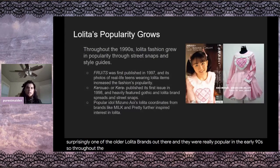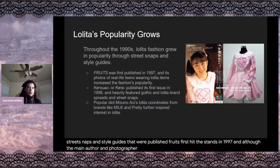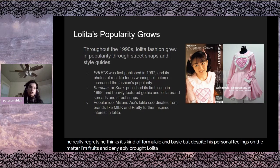And so throughout the 90s, Lolita's popularity continued to grow as a result of various street snaps and style guides that were published. FRUiTS first hit the stands in 1997, and although the main author and photographer of FRUiTS notoriously hated Lolita fashion, he thought it was too brand and trend driven and that Lolitas were not original at all. And he has repeatedly groused that he really regrets popularizing Lolita fashion because he thinks it's kind of formulaic and basic. But despite his personal feelings on the matter, FRUiTS undeniably brought Lolita to a whole new audience.